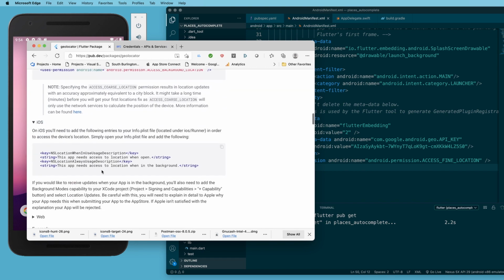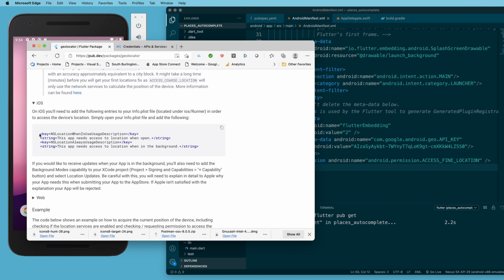And then for iOS, we want to paste just these top two. We don't need the background location. So we're just going to take the top two. We just want the location when the application is in use.